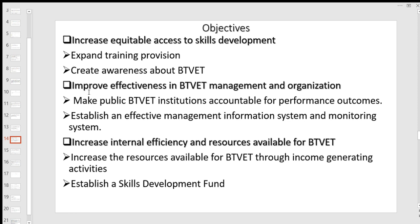Another objective was to improve effectiveness in BTVT management and organization. And this can be achieved by making public BTVT institutions accountable for performance outcomes. Most of the time public institutions or public entities are not accountable. But if you make them accountable, it will increase their efficiency, the way they do things. Then establish an effective management information system and monitoring system, that can monitor the feedback, that can monitor how things go. So those are the two ways of improving effectiveness in BTVT management and organization.